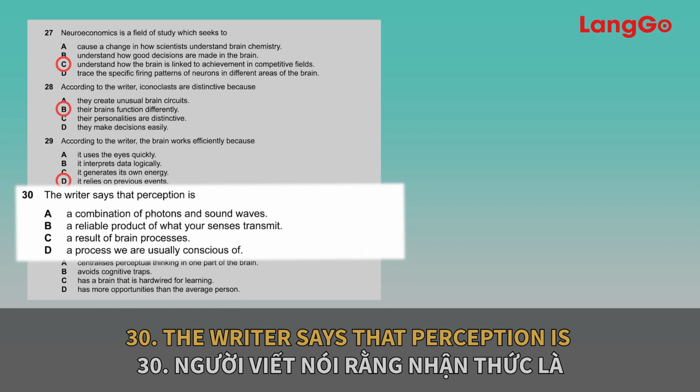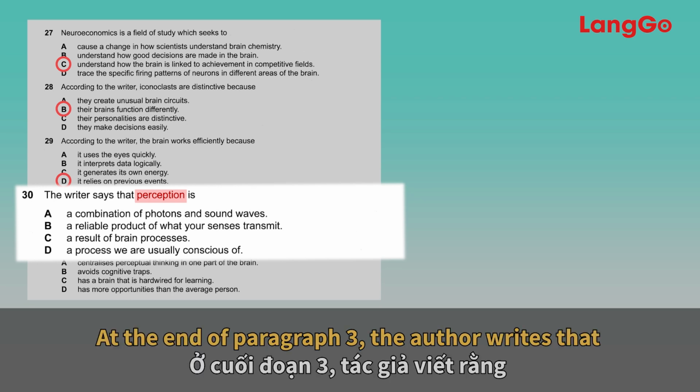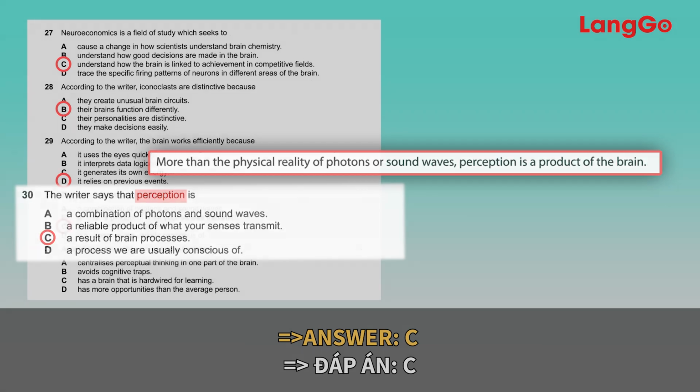Number 30. The writer says that perception is... The keyword here is perception. At the end of paragraph 3, the author writes that more than the physical reality of photons and sound waves, perception is a product of the brain. And this would let me know that the answer is C.